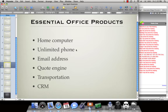You need to have a phone with an unlimited number of minutes. It can be a landline, it can be a cell phone, it can be whatever you want. Just have a phone that you can turn on at 9 in the morning, turn off at 6 in the evening, and talk on it all day throughout that period without going over your minutes. You need an unlimited phone plan.